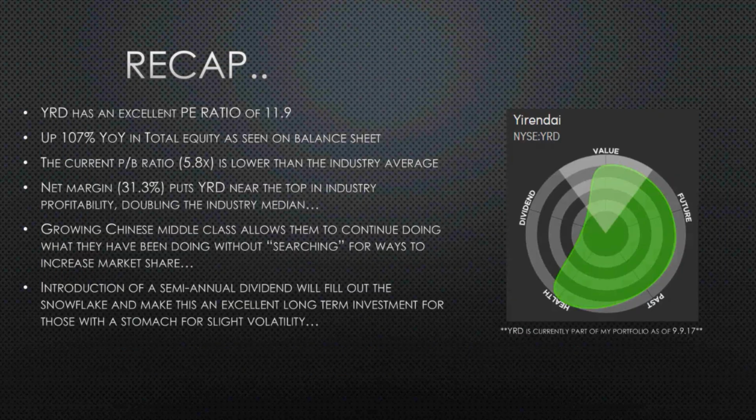So let's recap here and wrap this up. Yirendai has an excellent PE ratio of 11.9. They're up 107% year over year in total equity. We saw that on the balance sheet earlier. The current price to book ratio, 5.8%, was lower than the industry average. Net margin, 31.3%, put Yirendai near the top of the industry and double the industry median. The growing Chinese middle class allows them to continue doing what they've been doing without having to search or battle for additional market share. And the introduction of that semi-annual dividend will now fill out our snowflake even more, making this an excellent long-term potential investment for those that can stomach potential volatility.